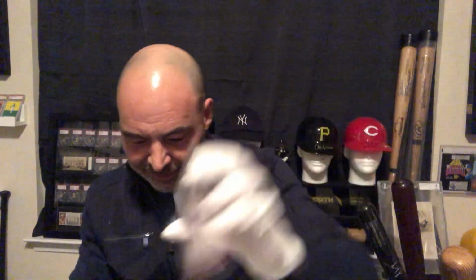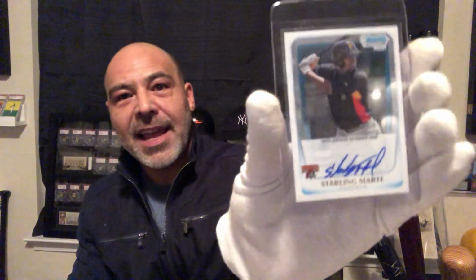This is cool. This is a piece of the bat for Kris Bryant when he was on the USA team, and it's a Gerrit Cole jersey from the same set. Oh, and I loved him. Shawn Green for the Dodgers. It's Dave Parker, minor league. These are really cool looking cards. This is Al Oliver. Starling Marte. That's a rookie card.